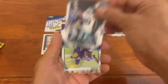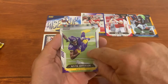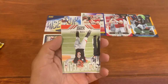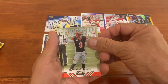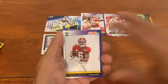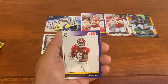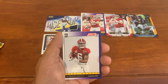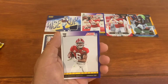DeMarcus Lawrence. Defensive end with the Cowboys. Justin Jefferson. He's a great wide receiver. That guy's great. Myles Garrett. Score team. Hey, Joe Burrow. He's going to be something this year. With those receivers he's got. What's his name? Oh, dang it, I had it right here. Can't remember. Anyways, Boyd. Yeah, Tyler Boyd.